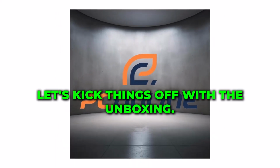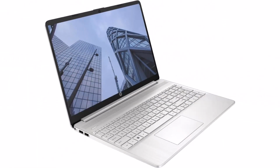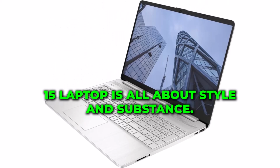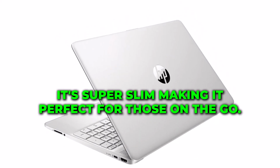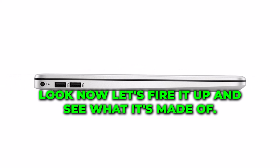Let's kick things off with the unboxing. As we open the box, you'll immediately notice the laptop's modern design and sleek silver finish. It's a head-turner, no doubt. The HP Essential 15 laptop is all about style and substance. It's super slim, making it perfect for those on the go. And the silver color gives it a premium look.